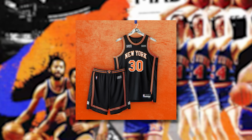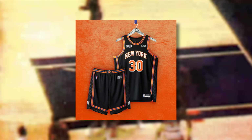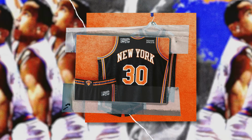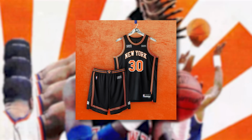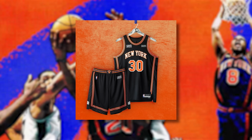Seriously, look at it. It's a black New York Knicks jersey. You do have a kind of unique checkered design on the side, the MSG logo on the bottom of the shorts there. But other than that, this looks like something you would also buy on Canal Street. It's a black edition Knicks uniform. So I'm gonna give this a rating of 6 out of 10. It's not bad, but it's just not wowing me.